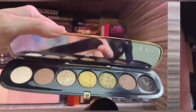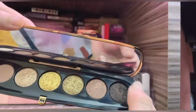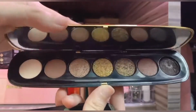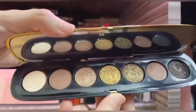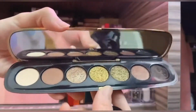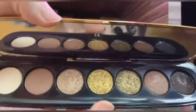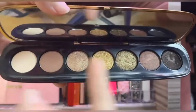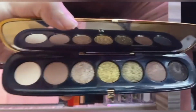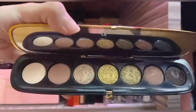So this is my palette. When this shade arrived from Sephora, it was actually chipped. I didn't get a replacement because it was the last one already, and I really wanted this palette. So I just kept it, but some of the black specks went into the other shadows, and I find that I have some black specks in these shadows when I apply them on, which is a little bit messy and dark. That's why I hardly use this palette, but it's a very pretty palette.